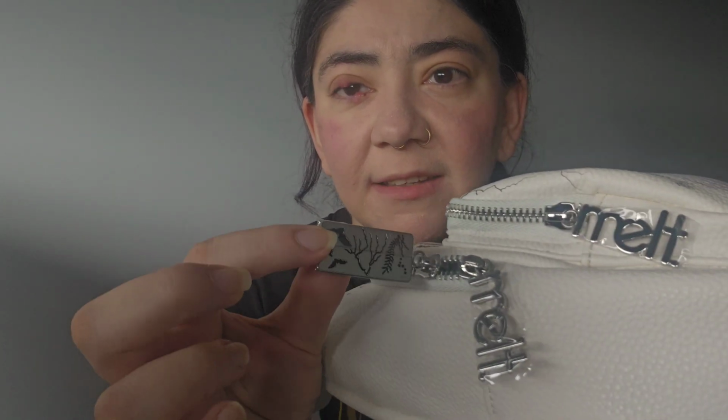But anyway, you get the 2 little chains here, and then you get a little charm, which has Universal Monsters on there, with a little design of all 3 monsters and their iconic things. So I'm very excited to try this.